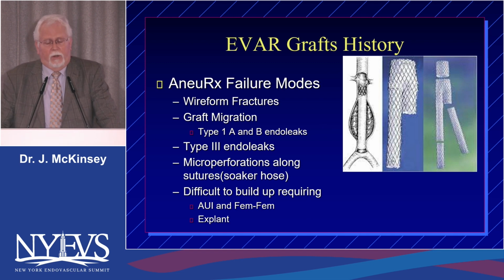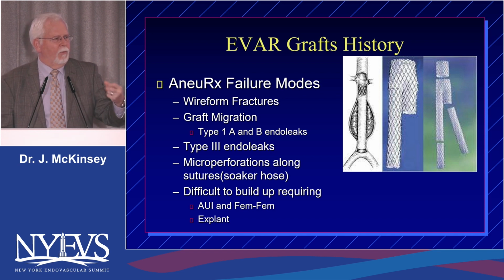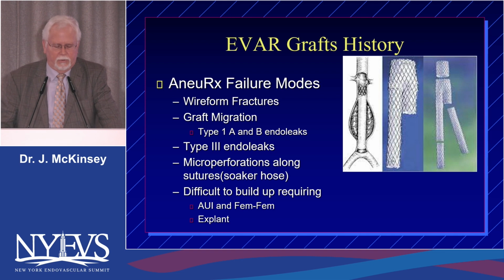We had wire form fractures over time. Grafts would migrate, with type 1A and 1B leaks. We'd have modular disconnects with type 3 leaks. We had something called a soaker hose phenomenon where all those little sutures that were attached to the nitinol wire forms had bleeding from them, and I actually explanted one, and you go in and literally the whole graft had these little jets coming out from every one of the little suture holes that was in it.